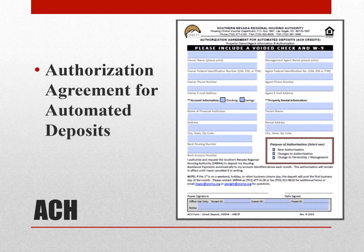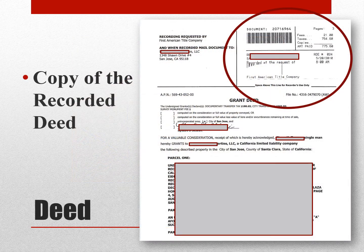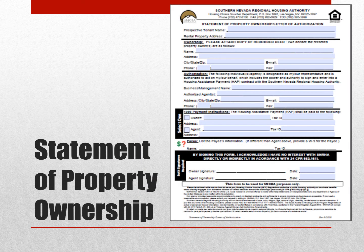An authorization agreement for automatic deposits, or an ACH form, is also required by the owners. A copy of a voided check. SNRHA also requires the owner to provide a copy of the recorded deed. SNRHA has a form statement of property ownership that we also require the owners submit.